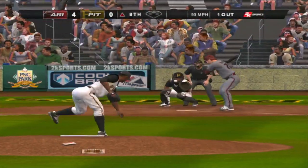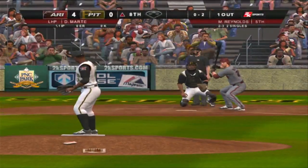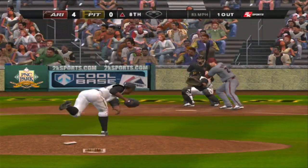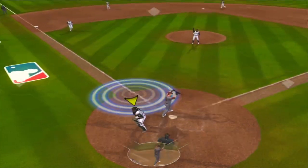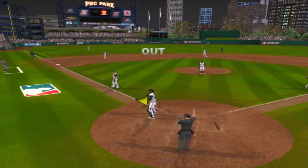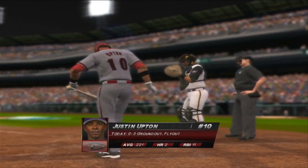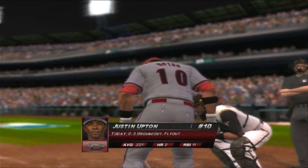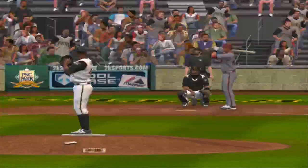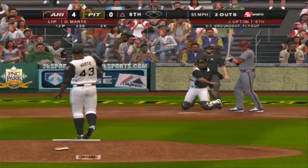And he delivers. Got the fastball by him that time, and he's in control now, 0-2. With 2 strikes, you got to swing at anything close. The pitch, and fouled away. Paulino is there, and he makes the catch for out number 2. Upton will step in. He's 0 for 3 up to this point. Right fielder, number 10, Justin Upton. Base is empty, 2 down here. First pitch, here it comes. Fastball swung on and missed, 0-1.